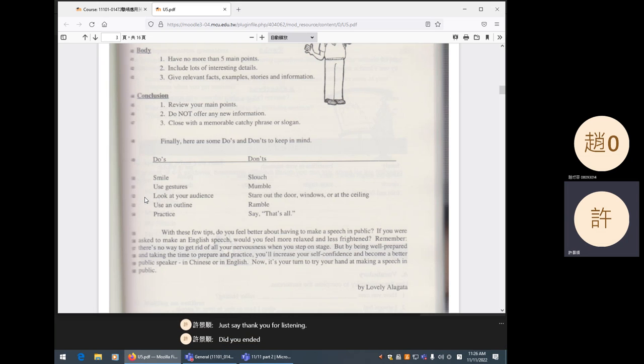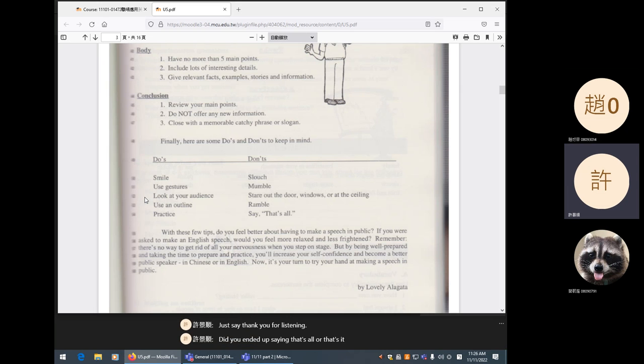If you end by saying, that's all, or that's it, or I'm finished, that tells the audience you don't know how to end your speech, which means you don't have a good conclusion. And if you don't have a good conclusion, that probably means you're not quite sure why your speech is important. You don't know what you want to give the audience. You don't know what you want your audience to learn, to take home with them. In other words, if you end your speech without a good ending, the audience will think your speech is not that important.